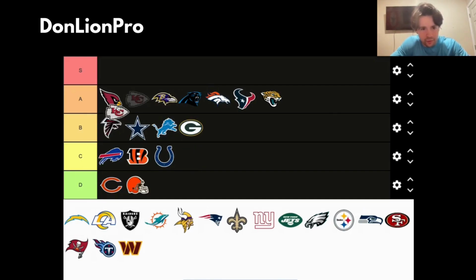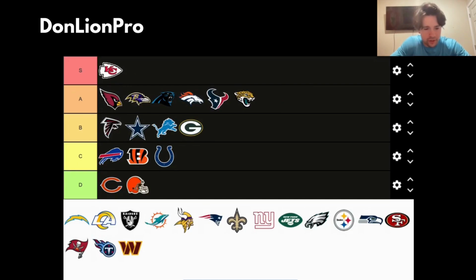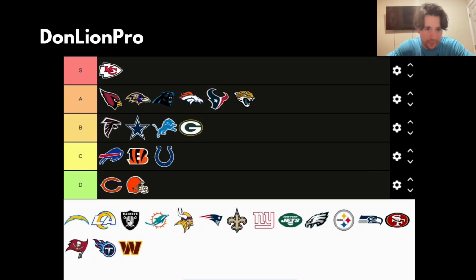Kansas City, I actually really like this logo. They get points for the uniqueness with the arrow. I like the arrowhead technique with it. They kind of put it in a nice way. Is it S tier though? I might come back. Right now it's S tier, but I'll come back to it.